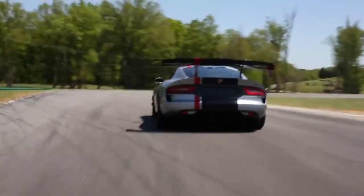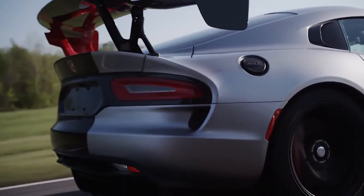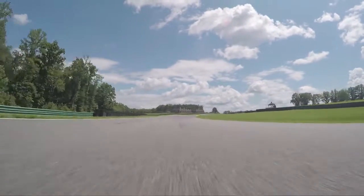On the track, this is totally in its element, and it's one of the fastest, most stable, rewarding cars to drive. You can feel the aero biting down on the car. You go through the last corner on the straightaway, and you can feel it almost shuddering because the car is being pushed down or sucked to the tarmac so hard.